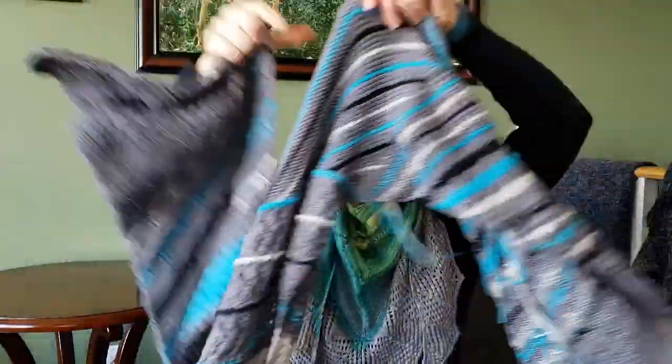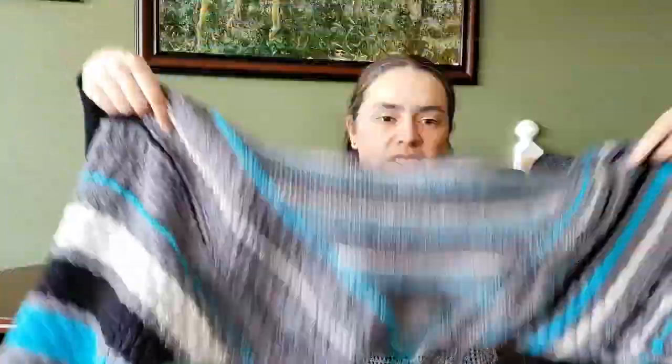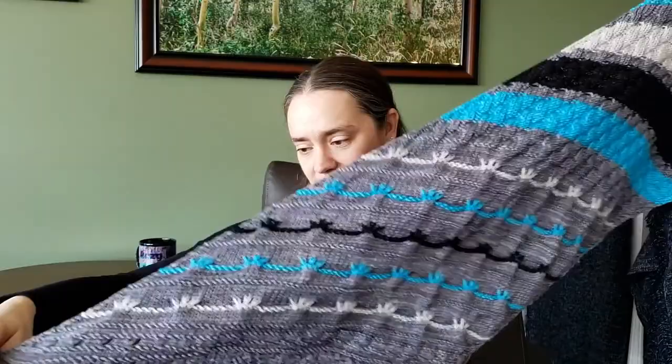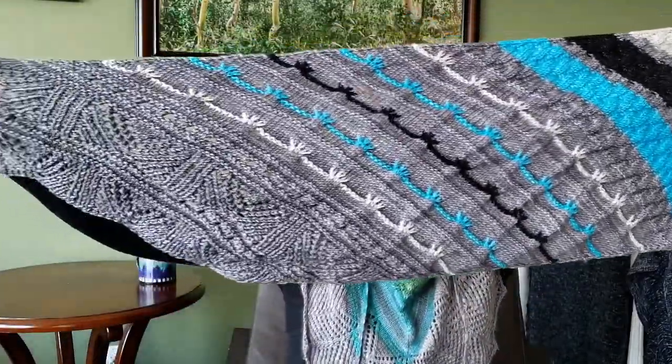Like I said, the ends are not done. Most of these ends are woven in. I use the weave and Steven method, and then I block it, and then I trim them once it's blocked. That way they have wiggle room and don't start falling out when I'm blocking it. So most of them are woven in, but not all of them. I'll have to check which ones are woven in, and weave them all in before I block it.